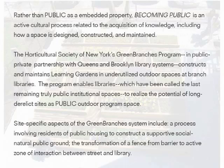Public in the sense that anybody who has a library card, that they're both entered through the library rather than from the street. So site-specific aspects of the GreenBranches system include the process, and again, the word is key, residents of public housing to construct and support the social natural public ground, and that's going to be the first little project we're going to show, addressing this involvement of the residents of public housing, and the transformation of the fence from barrier to active zone of interaction between street and library.